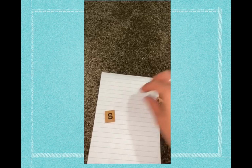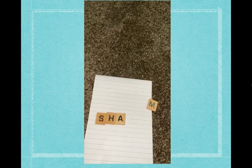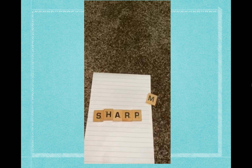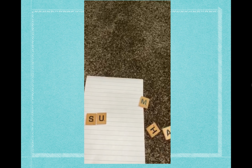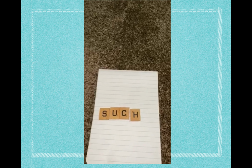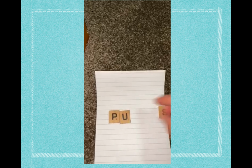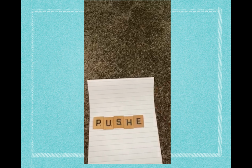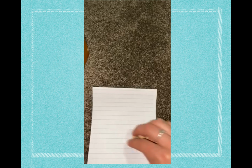Okay. And then we have sharp. Number 8. Sharp. Here we go. Number 9. Then we have such. There you go. And then we have number 10, pushed. Pushed. And then we have crash. Number 11.